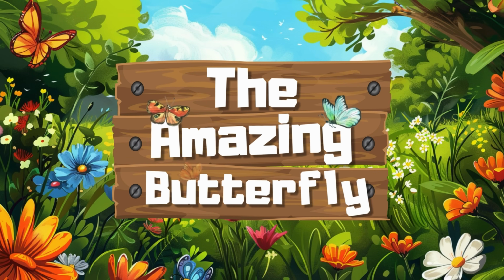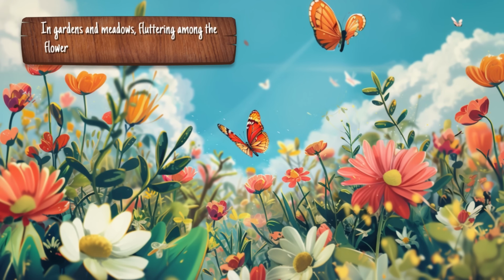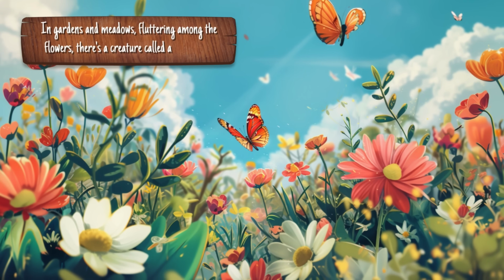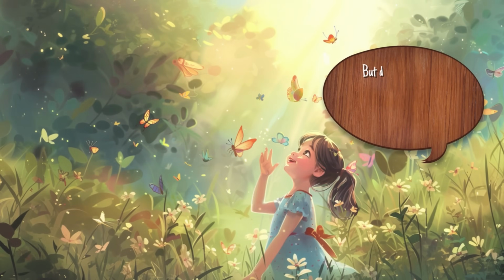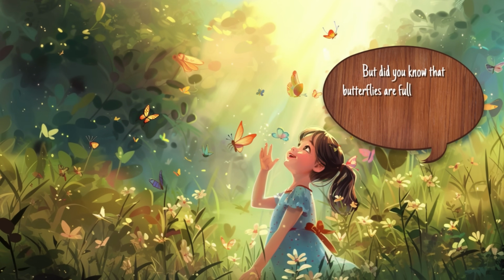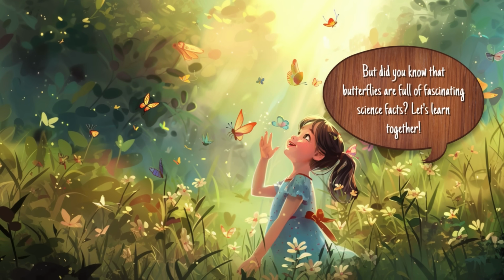The amazing butterfly. In gardens and meadows, fluttering among the flowers, there's a creature called a butterfly. But did you know that butterflies are full of fascinating science facts? Let's learn together.